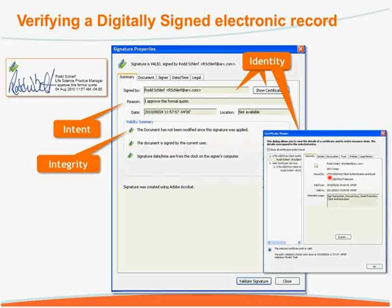Now, digital signatures are supported in multiple file formats. However, the PDF format is the most popular format for digital signatures today. For one, in our market, the FDA and other regulatory authorities prefer PDFs, but also the way that PDFs support digital signatures is that with every digital signature that's applied to a PDF document, a version of that document is created and associated with each one of those digital signatures.